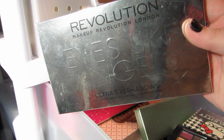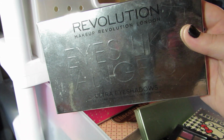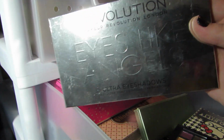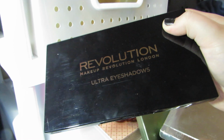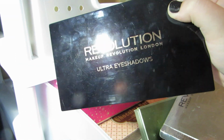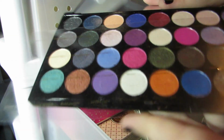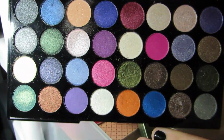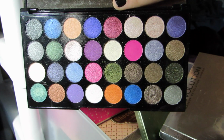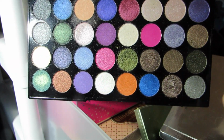Another palette that was sent to me by my good friend Danielle from Scotland. This is the Makeup Revolution Eyes Like Angels palette, and she told me that this is actually a very popular palette. If you've never heard of Makeup Revolution, they are now carrying products at Ulta for this brand. This comes with what, 32 eyeshadows? And when you open this up, oh my goodness, it is like a dream because it comes with so many different colors. It does have that plastic sheet over top with all the names of them, but it just comes with so much variety. I absolutely love it. Like if I'm looking for a specific shade, I come to this palette.